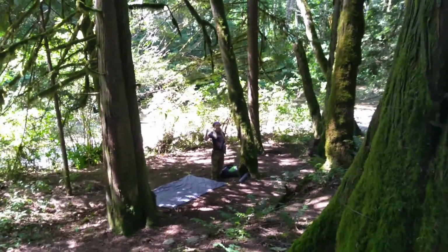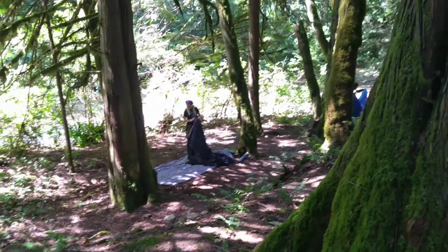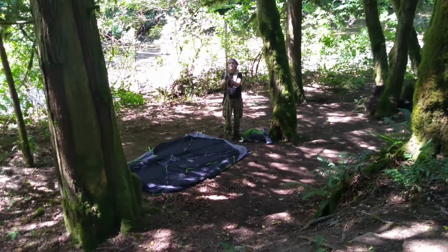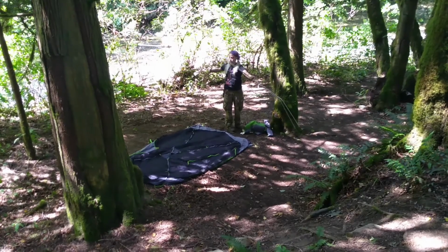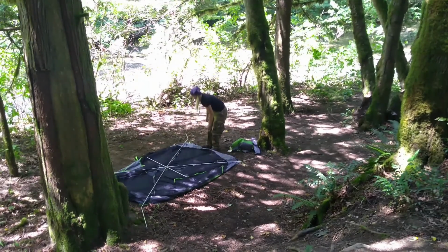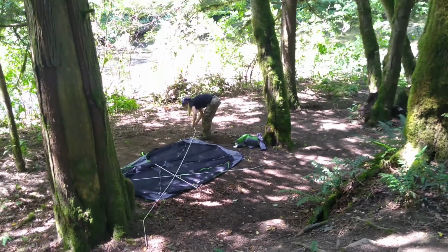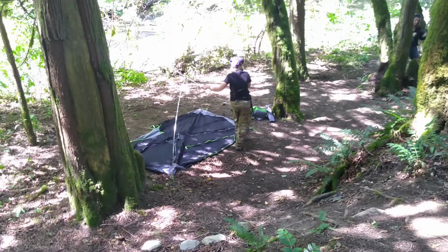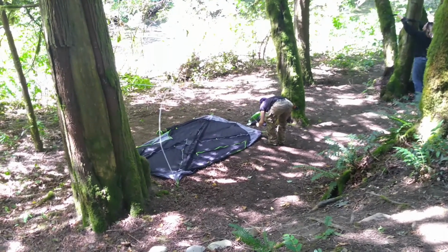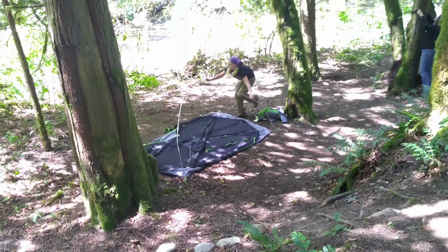Nice, nice. Say hello to the camera, Zyra. Hi. Yeah, I kind of wish I'd thought of setting up down there. It's a good little spot. I know, I could be a nice dad and be down there helping her, but she actually doesn't need my help. She's been doing this a very long time and knows these tents very well.